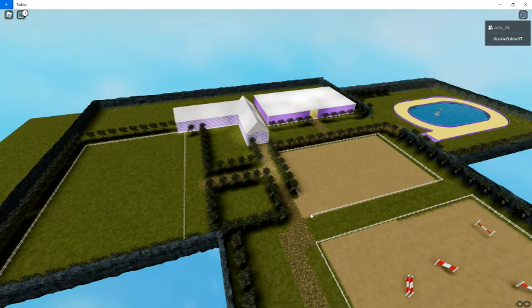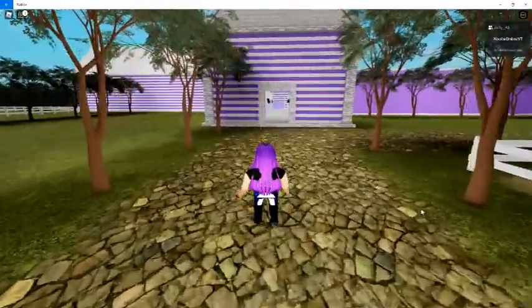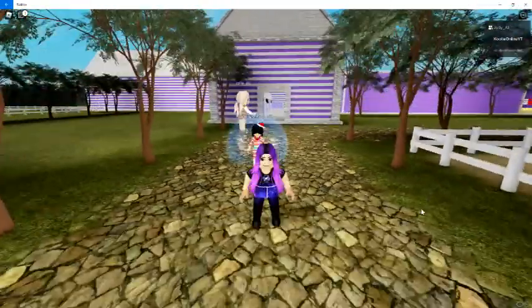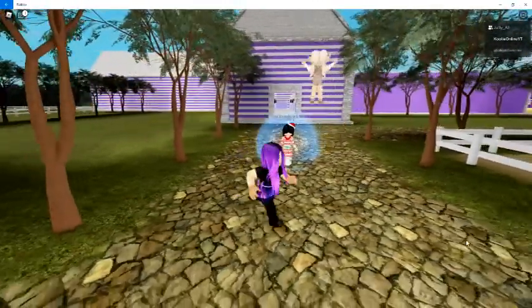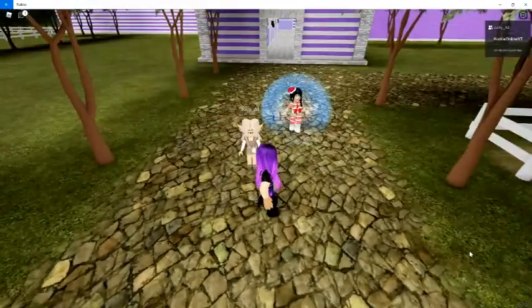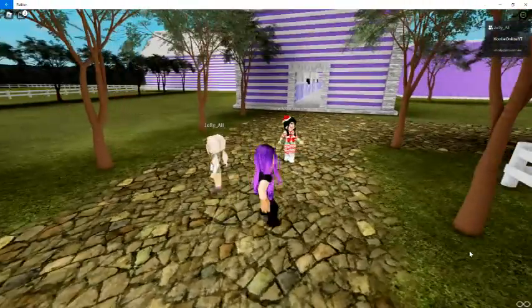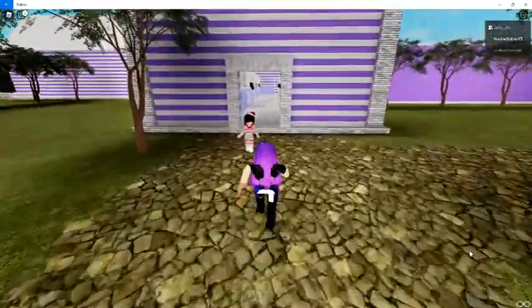Alrighty, so it looks like we've got some stables here. We're surrounded by arenas. And then we've got this, which I think might be a race course. And I found Ali. Oh, and Emmy's joined us too. Alrighty, hi. Oh my God, I love her Christmas clothes. Cute. Alright, let's have a look.